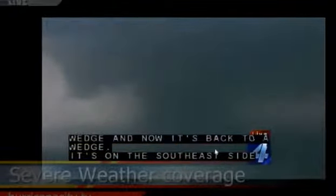South 19th. Okay, so what it has done is it went from a wedge to a barrel. Now it's back to a wedge again. It is on the southeast side of Moore High School right now. It's on the east side of Moore High School, and that is going to be in the east central sections of Moore right now.